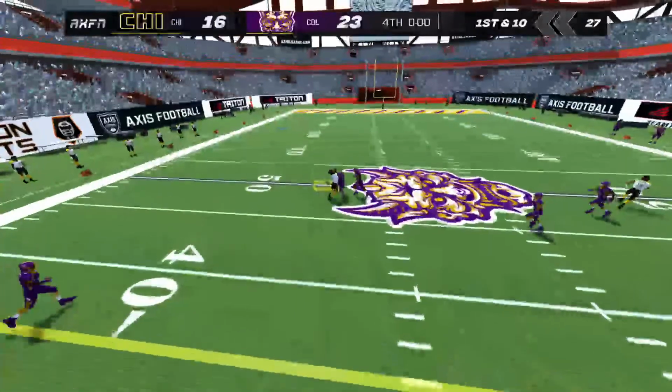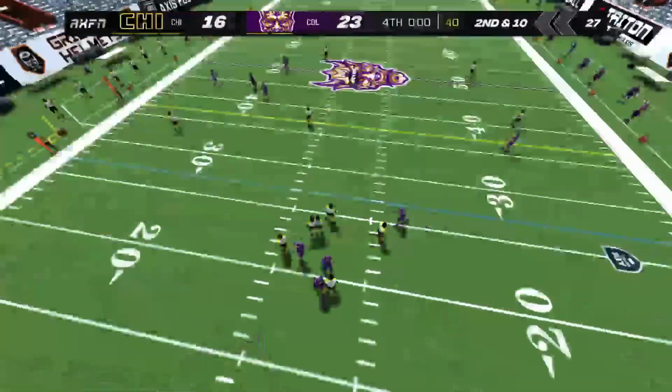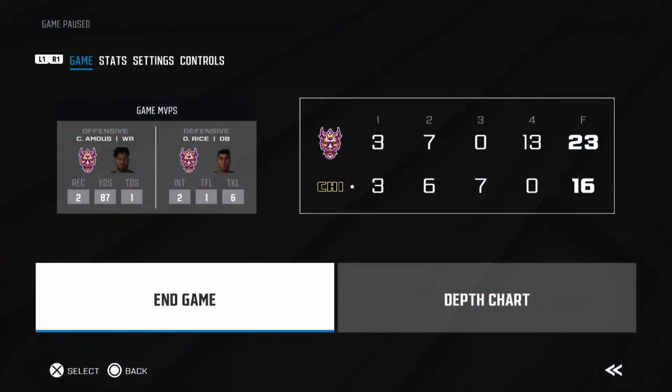Throws a pass deep over the middle. Incomplete. That brings an end to the game, and time for us to take a look at the Mike Steele stud of the game. Mike, who are you thinking had the most impact today?